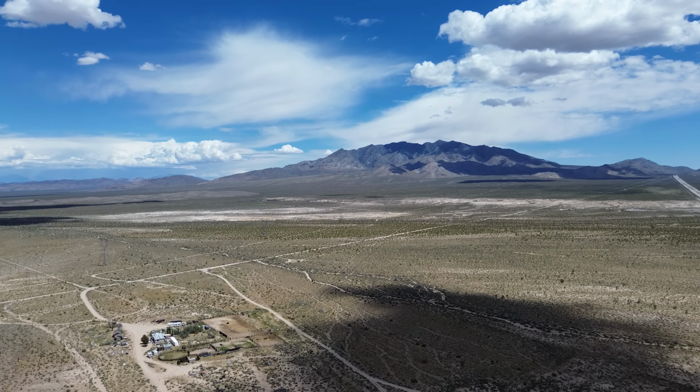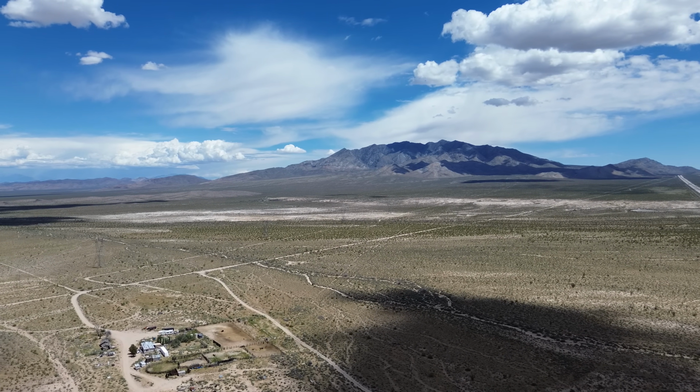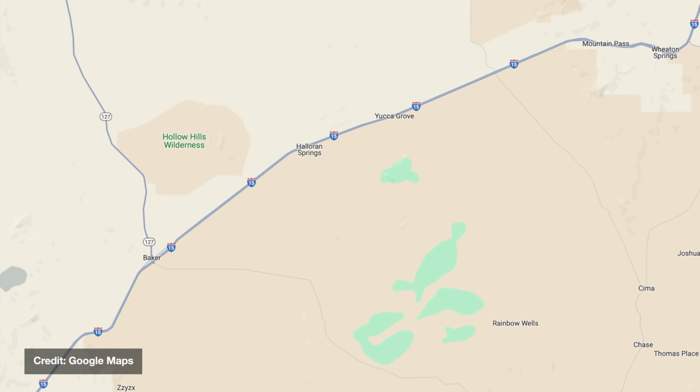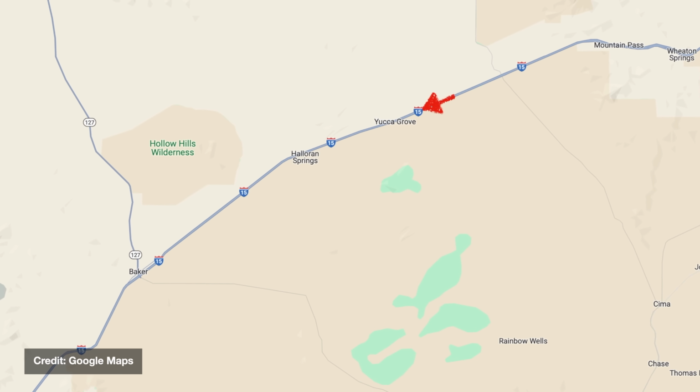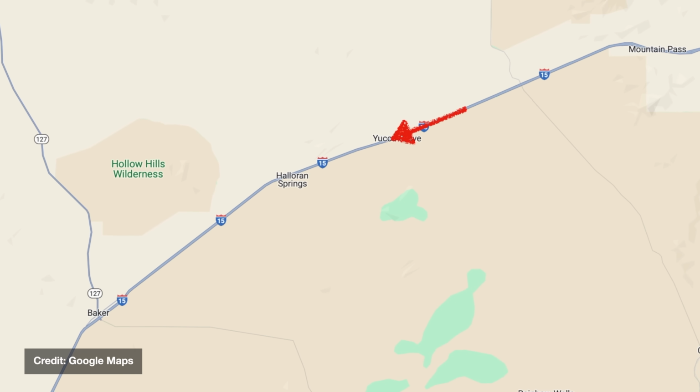But enough about mountains and modern rest stops. It's time to hit the road. Our first stop is about 5 miles from here. Officially named Yucca Grove, it's probably best known today as Halloran Summit.